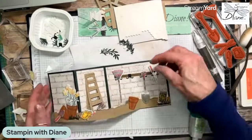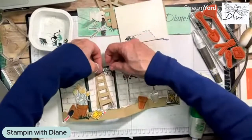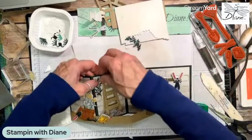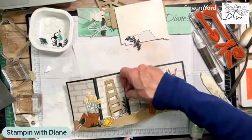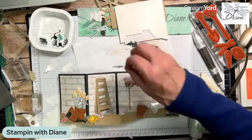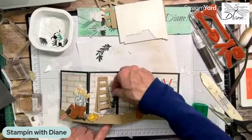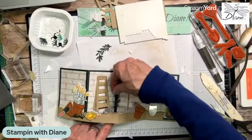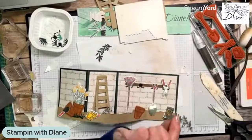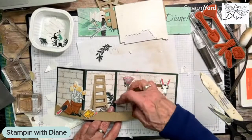And I think this part here needs something on it. So I could have done that underneath. This could be where the vine is growing up. Or, you know what? I'm just going to have it going up from the bottom here, I think. Yes, I'm going to put some of that from there. I really like this evergreen and the brick on there as well.